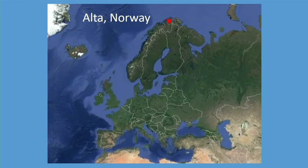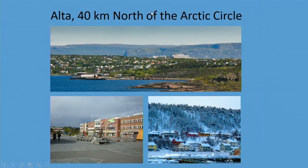Okay, so now we will start our journey here, and the first stop will be in Alta, in northernmost Norway. It's actually 40 kilometers north of the Arctic Circle, and I visited Alta 2 years ago. When I came here to Baiona yesterday, I was struck by the many flowers in the garden in February, which is very special for me as a Swede. But in Alta, I was struck by the lack of flowers. No flowers at all, only grass in the summertime.